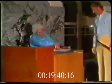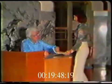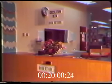Because we are an open stack library, we must check outgoing books to be sure they have been properly charged out. In the main library, outgoing books are checked manually by staff members, while the science library uses electronic sensors. When the libraries are open, return books through the slot at the circulation desk. That is all you have to do if there is no overdue fine to pay.